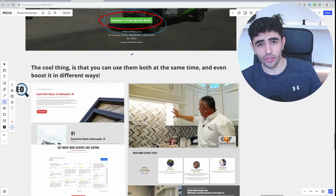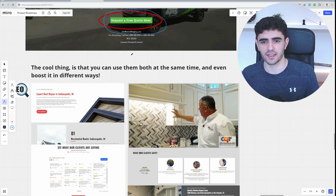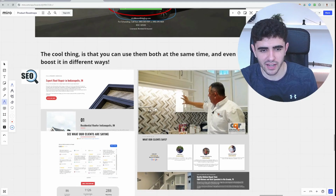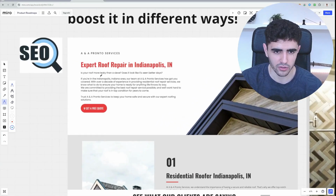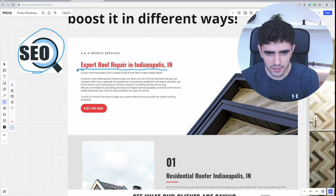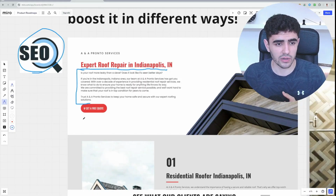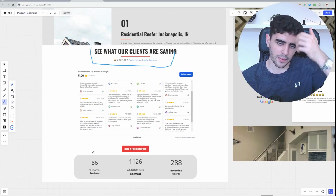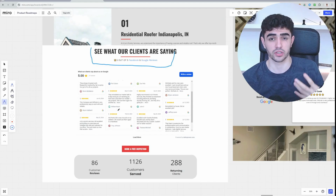And so the cool thing about these two ways of getting more leads is that you can use them both not only at the same time, but you can boost them in different ways. What I mean by that is that you can, for example, build the website to be SEO optimized, adding keywords that people search for and vital information. So when new people are looking for, for example, roof repair in Indianapolis, they find your website and find some information about what they can expect from the service. And since they're already on your website, you can try to sell to them. You can put your reviews on the website and show how satisfied people are with your services.